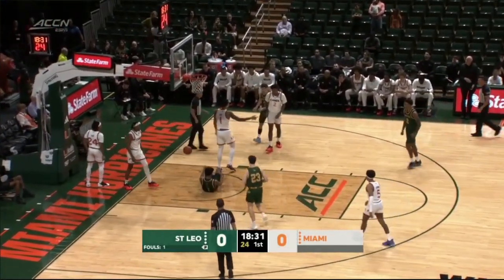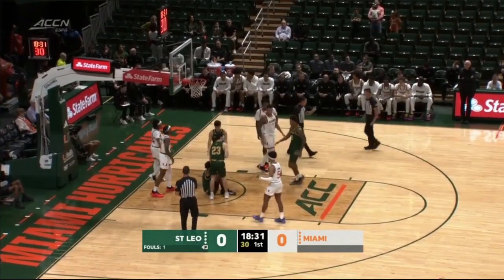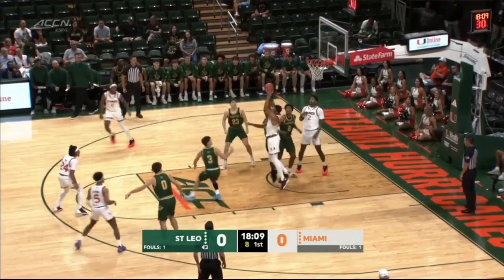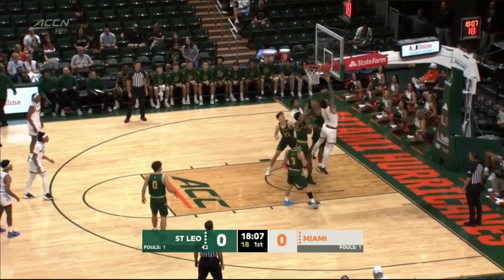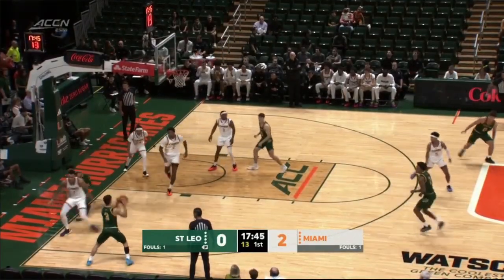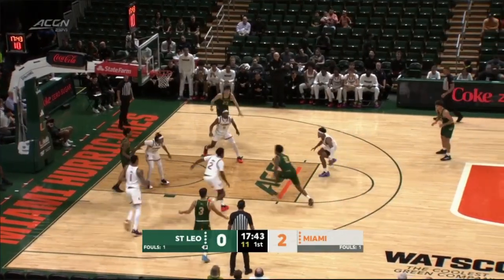Oh, the bucket is good on the other end. And the St. Leo Lions tops and bottoms for St. Leo. Down low, Link Kidd, he misses short, grabs his own rebound, puts it back up strong with the right hand. Dynamic big man. You don't only just have height. We have guys with height.